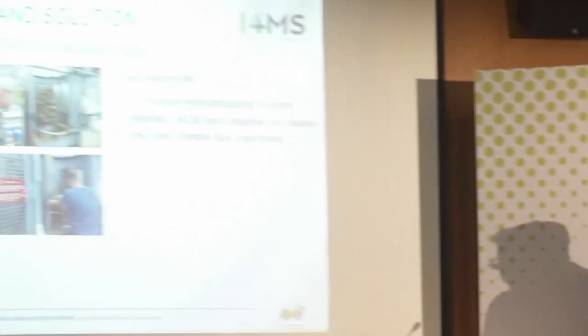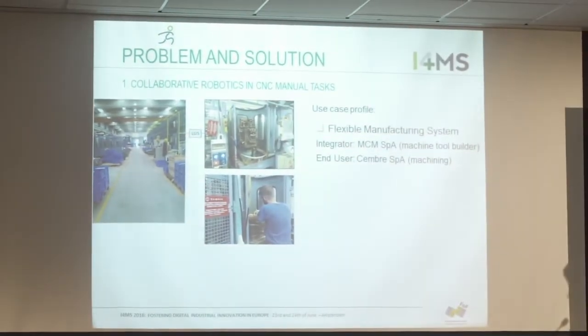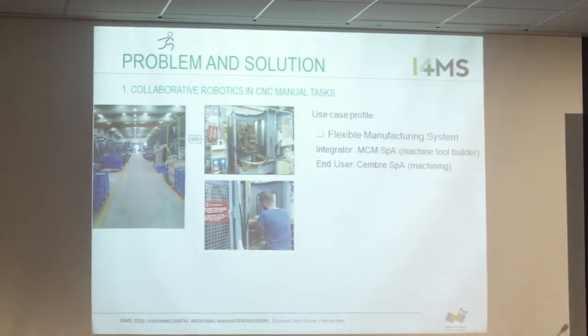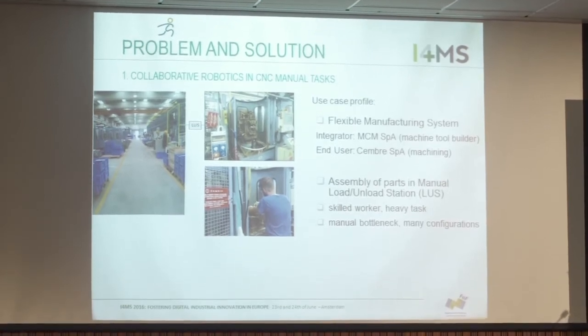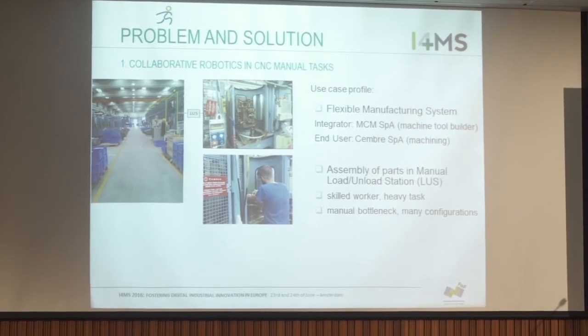So we went there and we tested. We were trained in one day in trying to do this task. It was pretty nice to share the experience with the end user, who is day by day taking care of this hard task, which is hard from the point of view of ergonomics, and from the point of view of the mental workload, because they must be sure that the assembly is okay before entering the machines.